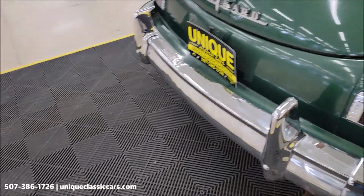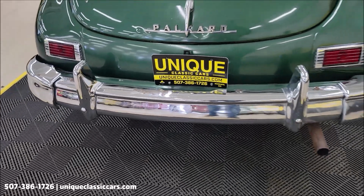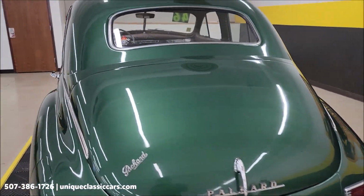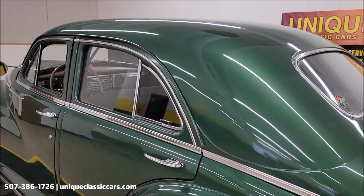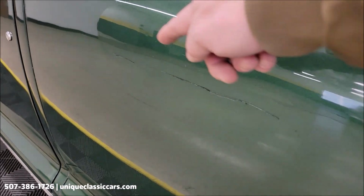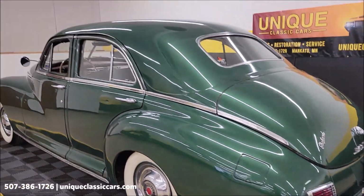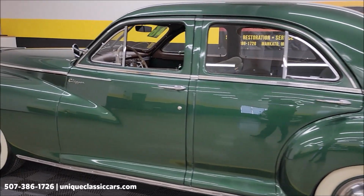Rear bumper does show some age, some pitting, delamination of the chrome. And you can take your time looking through the pictures, look at the trunk, interior, your undersides. Point out we do have a touched up kind of gouge or scratch there. Be a fun one for your local roll-ins, cruise-ins, local shows. Won't see a lot of these out there.